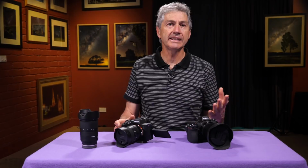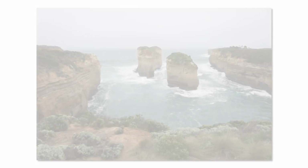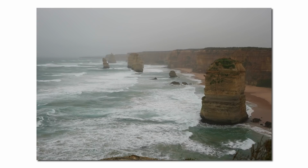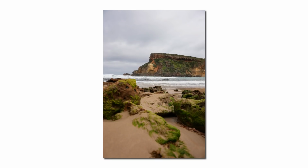How is the Sony A7S3 for still image quality? Well, I actually love the colours straight out of this camera. The JPEGs are absolutely beautiful, just like the Z6. Now you can see from these images on screen, which haven't been edited at all, I reckon they look great. Now, this is one area where it's a lot better than a Panasonic G9.